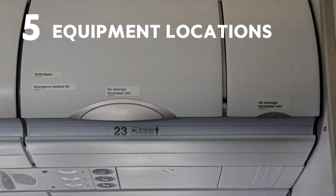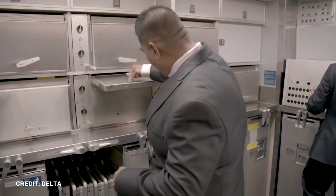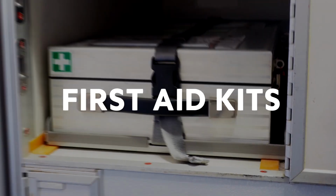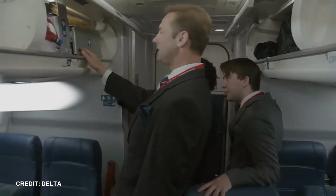Number 5. Equipment locations. Trainees will have to learn what equipment the airplane carries and where it is located. This ranges from food preparation equipment to fire extinguishers, first aid kits, oxygen masks and defibrillators. They will have to learn these locations by heart and for every different type of airplane that the airline runs.